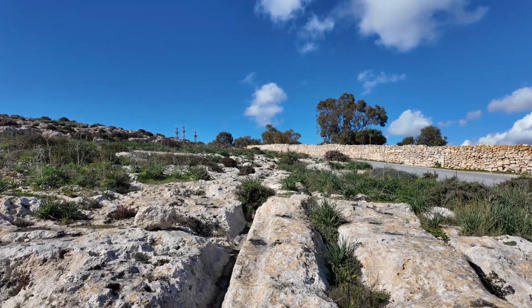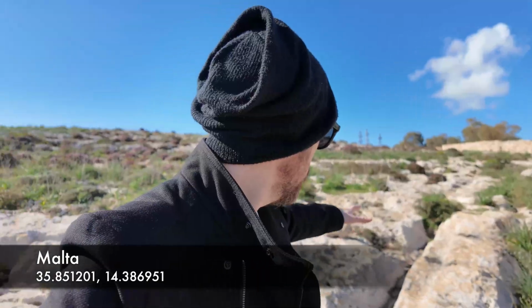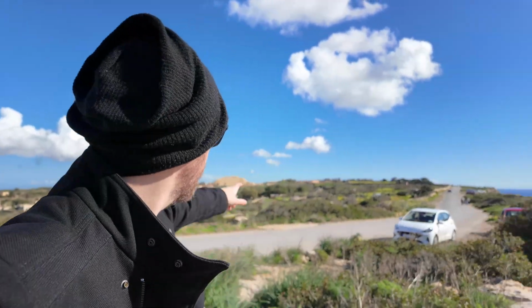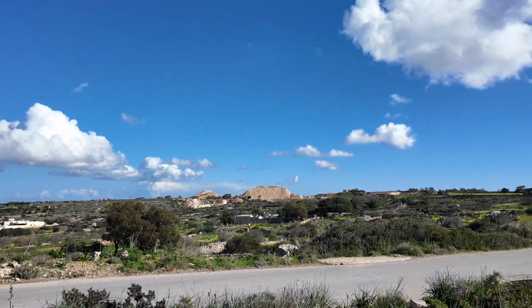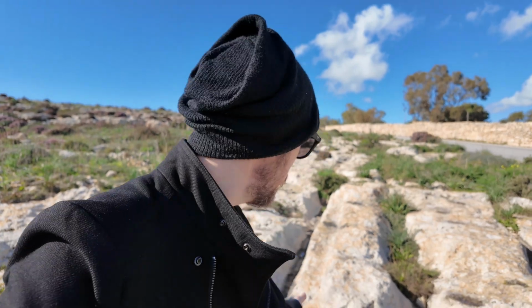Just to give you some perspective, this is another set of cart tracks. Notice the same depth, and we're quite a fair distance from where we were earlier with the cart tracks. That quarry is where the cave system is. I don't know if you can see the quarry over there. See that over there? We're a fair distance. We have these tracks all over the island. Who knows how many thousands of years these tracks go back to, but another example of them.